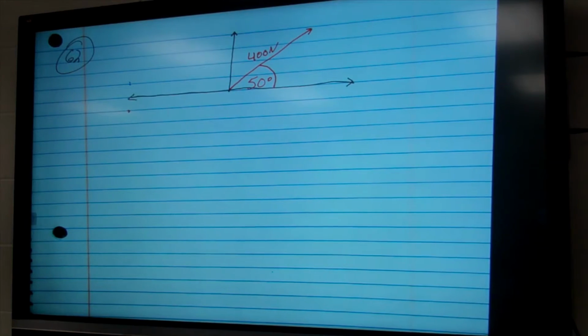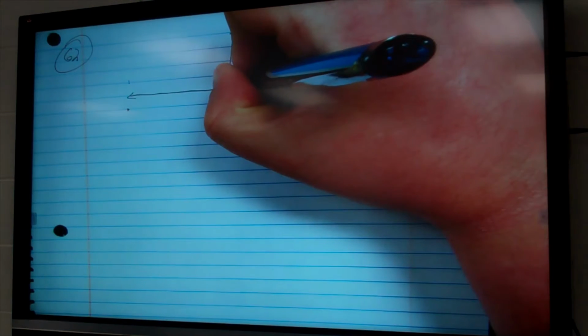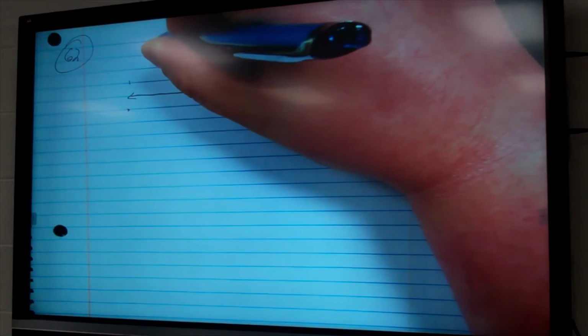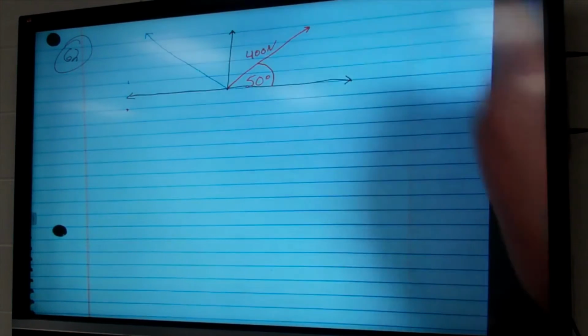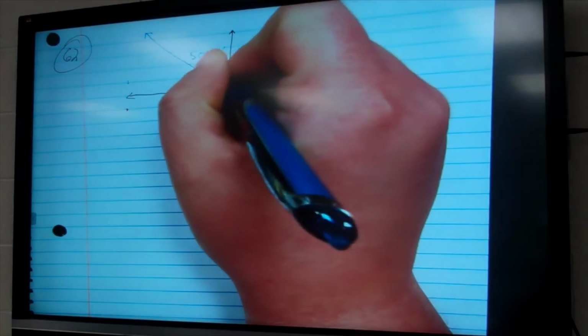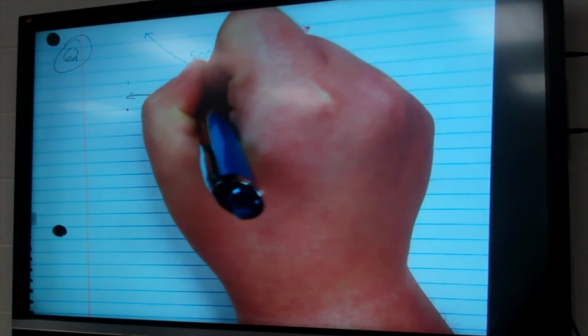Will it always give you a diagram of the thing? No, it won't. You have to make it. So for example, like here for 500 newtons, but it's at 40 degrees.